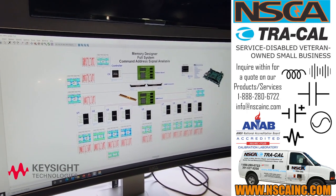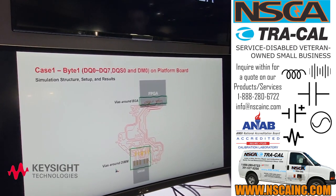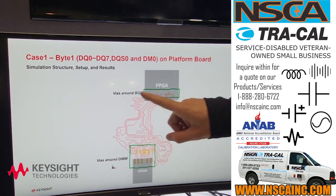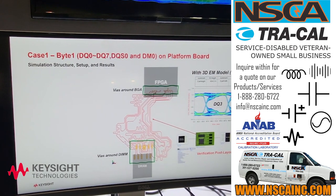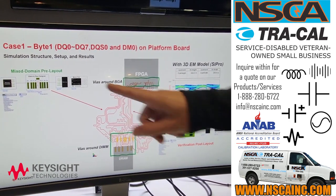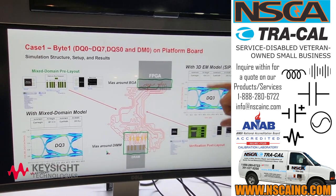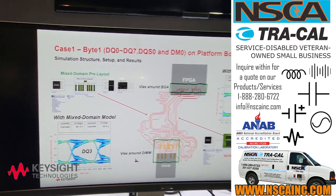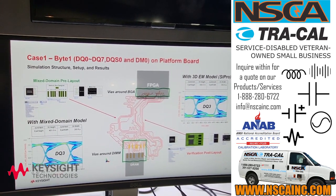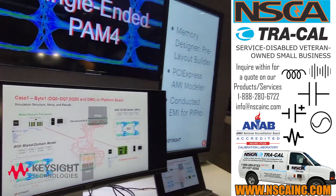So the key thing is, how good can these pre-layout models be at predicting performance? That's where I'd like to show you this. This is a representation of the FPGA. I could analyze this whole section, which is a real layout, with an EM model, so with SI Pro, and you get an eye diagram. But if I do exactly the same thing in pre-layout, here with this block, you look at the shape of the eye diagram and the eye height, and there's only a 3 millivolt difference. So it gives you a lot of confidence that I can do a pre-layout design, feel comfortable that I've got the right design constraints, and then go into laying out the board and then verifying. That's what we're showing today.